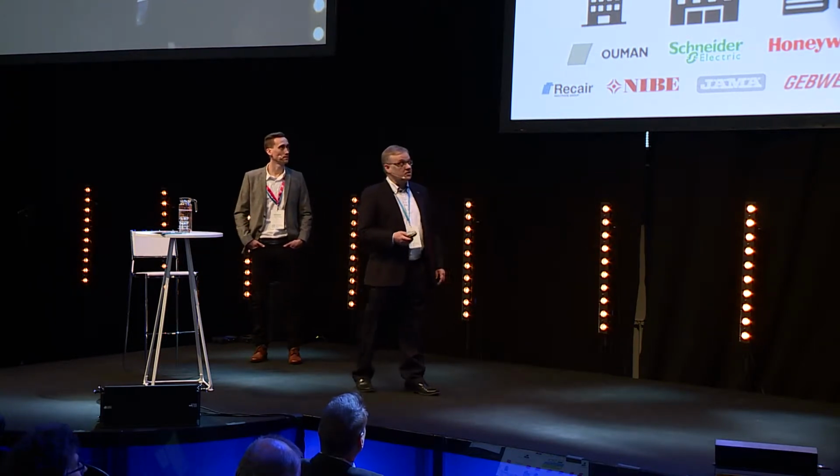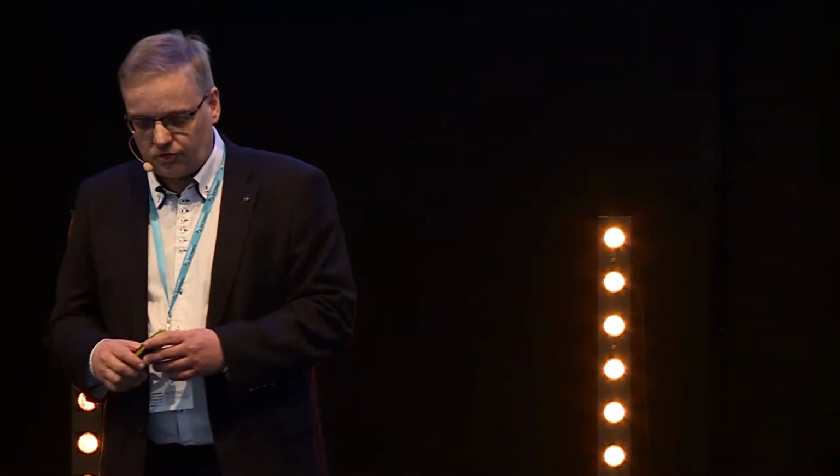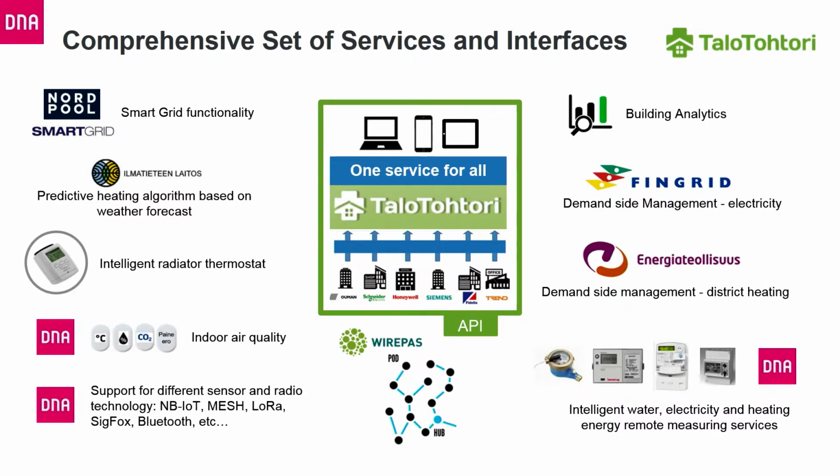Another one, which is actually probably more interesting today here, because we are in the IoT topic here, is that we have a very comprehensive set of services on top of this one common Talotohtori platform. And these are, we could say, IoT services, different kinds of them. And if a customer has Talotohtori, they can take, for example, these kinds of services very easily and activate them in all of those buildings they have.